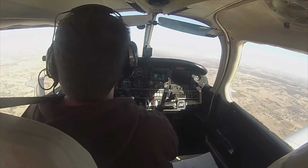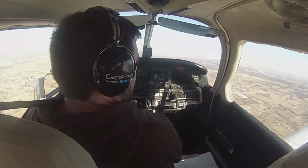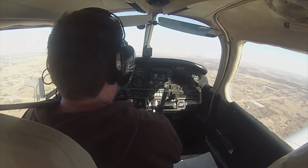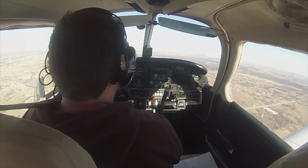Alright, we got a tower off to our left, but we're well above that. There's also another tower off to our right. We've got emergency fields all over the place down here. So that's a good thing.